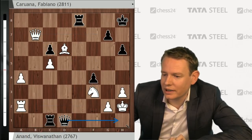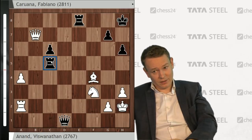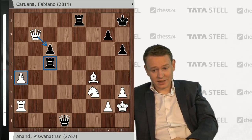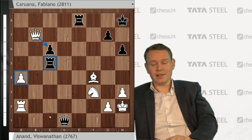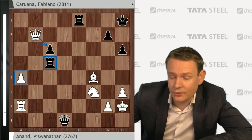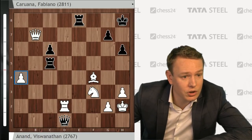Caruana tries f4, threatening checkmate in one. But of course, bishop takes f4 is played. Rook takes c5. This pawn falls and c6 is defended. But the a pawn remains alive, so you would have expected, or I would have expected, this pawn to run, which seems to be good enough. But Anand remarkably decides, correctly as well, that this pawn is no longer needed either. All that's needed is to activate the pieces. And he is happy to give up this pawn to now switch to a mating attack.